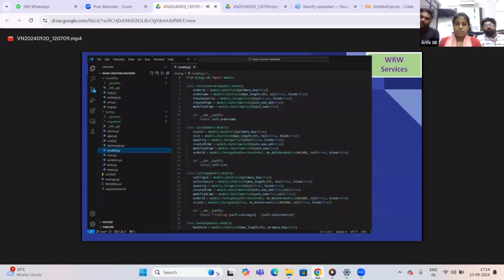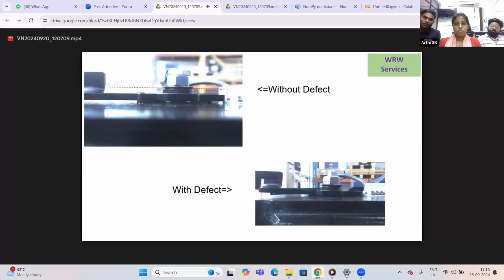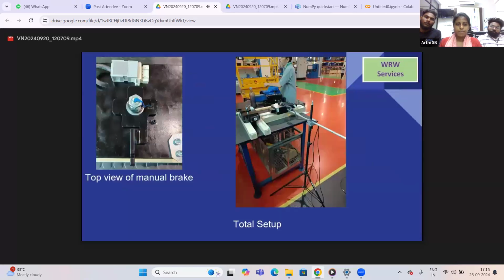Kone manual brake. This is a visual inspection project for Kone elevators. They are facing a problem of missing dowel pins after the assembly of the manual brake, a vital part of the elevator. We detected the missing dowel pins with computer vision by identifying the gap between the parts. The first picture shows the component with 4 dowel pins, where the parts are parallel. The second picture has 1 missing dowel pin, so the parts are not parallel. This is our camera setup.